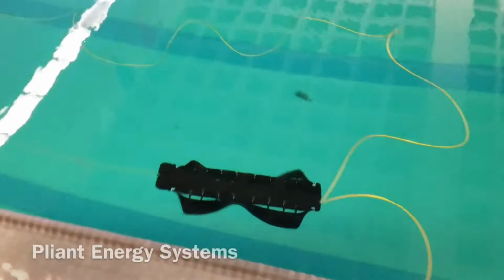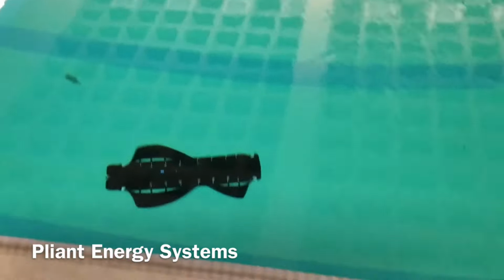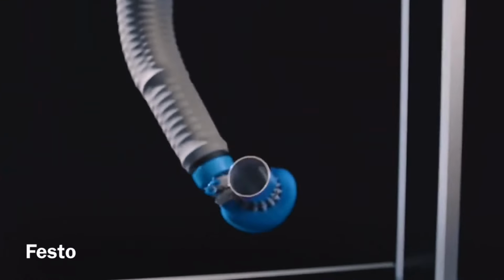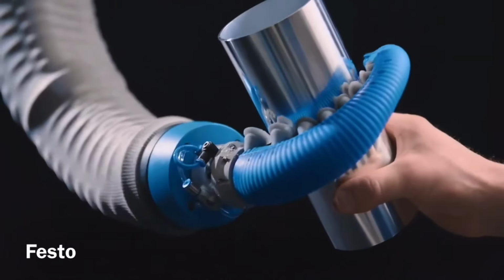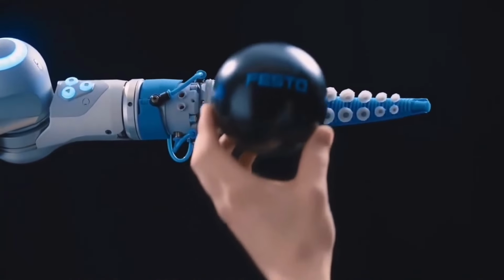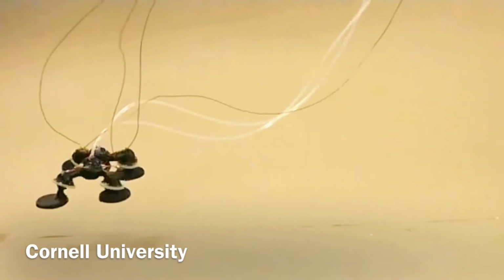This amphibious robot uses electric motors, driving crankshafts to create undulating movements. Others, like this robotic tentacle, use pneumatics, pressurized air, to create movement. It's basically a high-tech balloon animal. And this little guy? It uses tiny explosions to jump around.